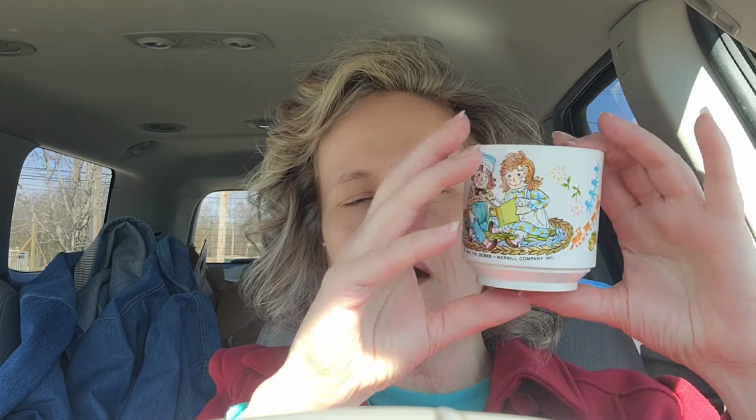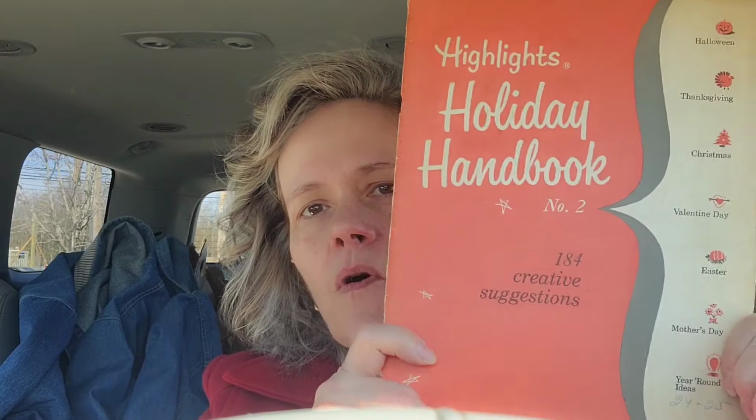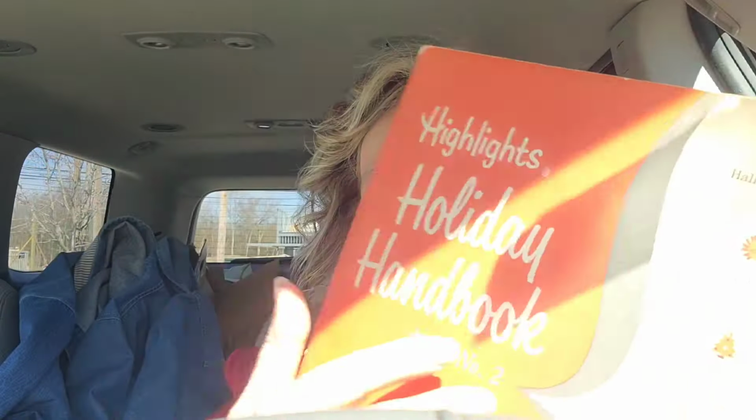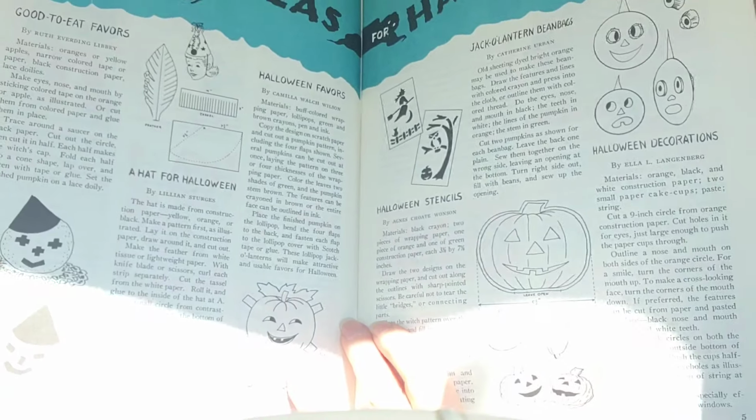Look at this cute little Oneida Ware plastic cup with Raggedy Ann and Andy on it. It is copyright 1969. It's in great condition. Upstairs, I picked up a whole bunch of these Highlights holiday handbooks. I don't know if these were for teachers or what, but there's great graphics in there and great things to use. And this one has Halloween stuff in it. Let's see if we can find the Halloween stuff. Yeah, all kinds of fun stuff.